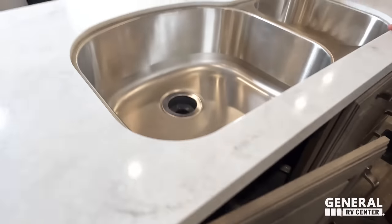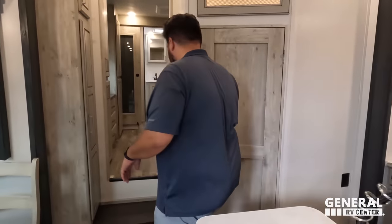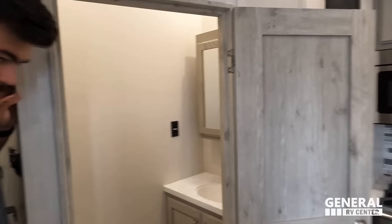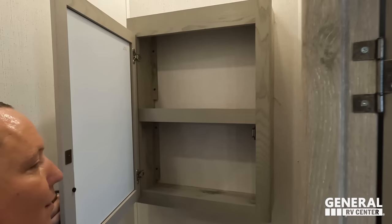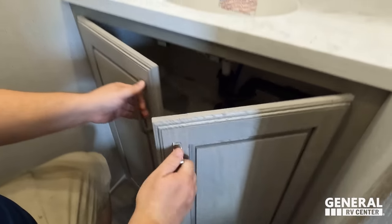And storage there. Perfect. And then right over there, Will, is a half bath. Right here. Forgot to get the lights. There you go. No liquefier. Nice little medicine cabinet here. Storage here.